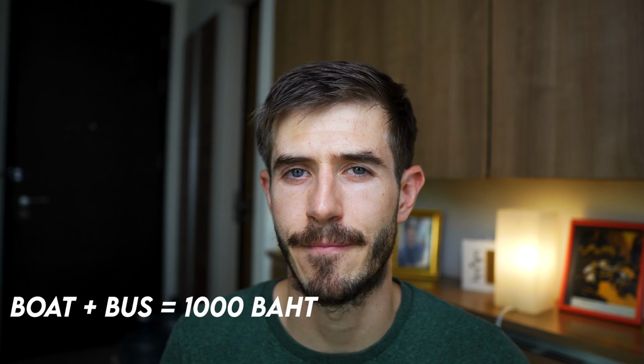At the airport, or if you want, you can also buy it online beforehand. I'll link the description below. You can buy a boat and bus combo ticket, and this costs around 1,000 baht. Now, if you're buying the ticket in the airport, they'll give you more detailed instructions on what to expect next.